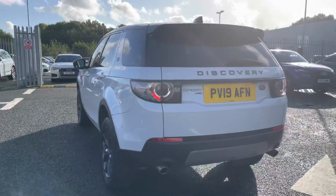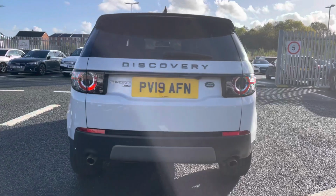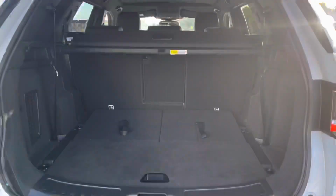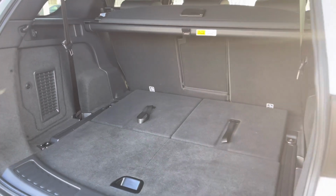Make our way to the rear. The camera is making the rear lights flicker a bit. I can assure you this isn't happening in person. It's just the refresh rate on the camera. So we open the boot now, you can see a large amount of boot space, very practical.